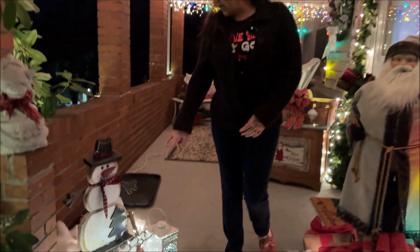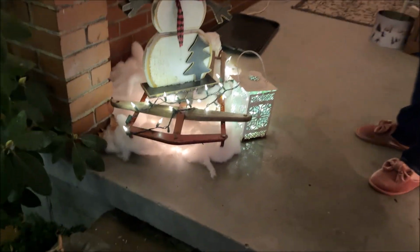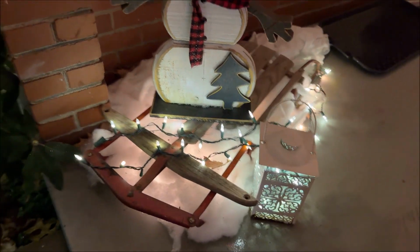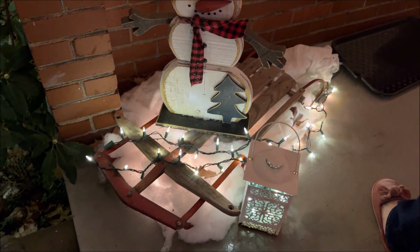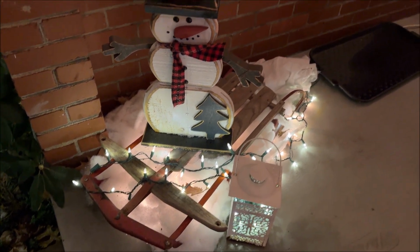And then there's another sleigh here. Yes, we do. We have two. This one is a little bit older. It's a little bit decorated right now, but it's probably from the 30s or 40s. I'm not a professional with that.